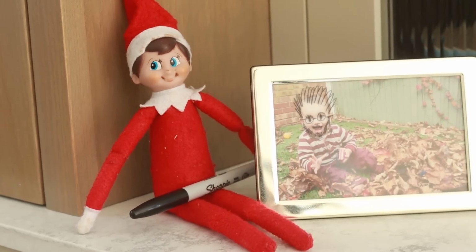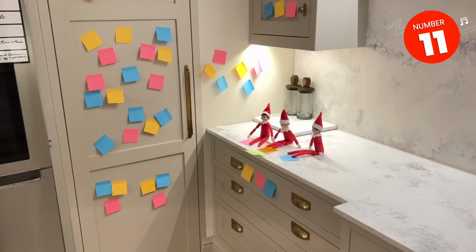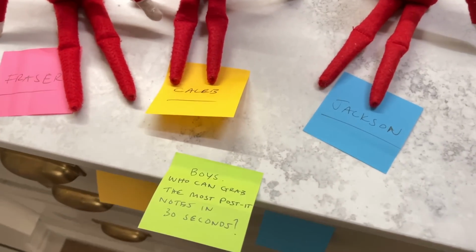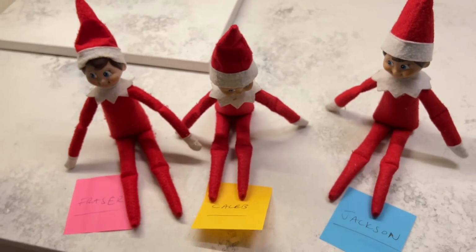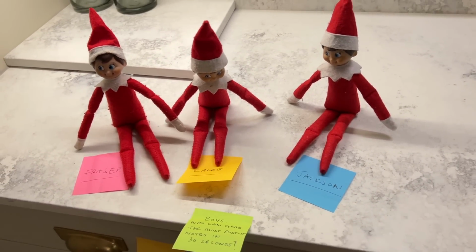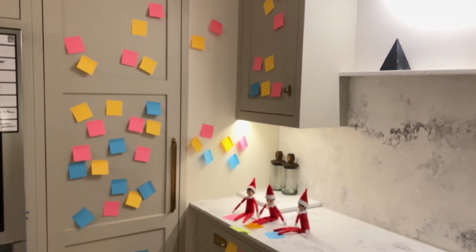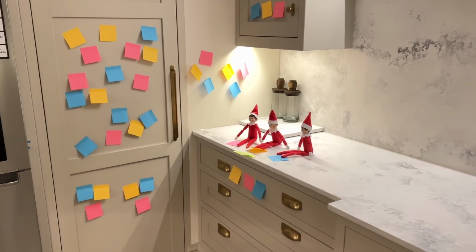And once the elves actually set up a post-it note game for the kids. So one morning we came downstairs to find post-it notes all over the kitchen, and the elves had a sign that said, "Boys, who can grab the most post-it notes in 30 seconds?" And then each post-it note color had a name on it. So the kids pretty much just had to run around, grab as many as they possibly could in 30 seconds, and then we could count up at the end who'd actually got the most. But the kids thought that this was really fun, and they were running around like crazy.